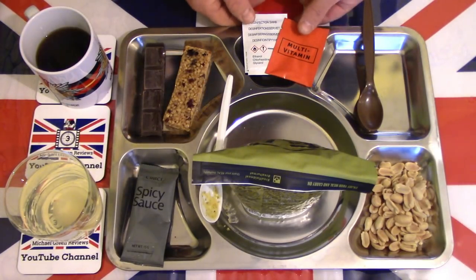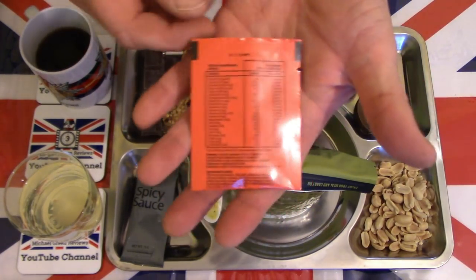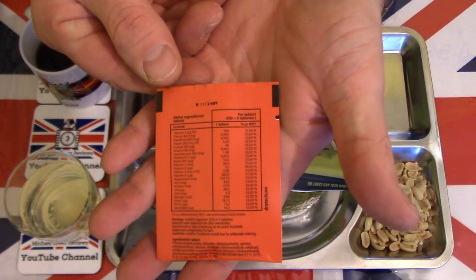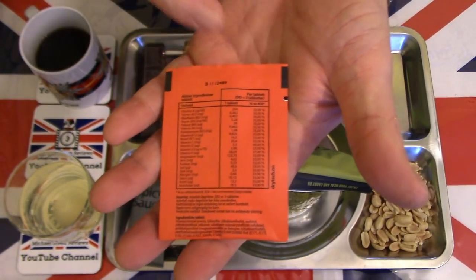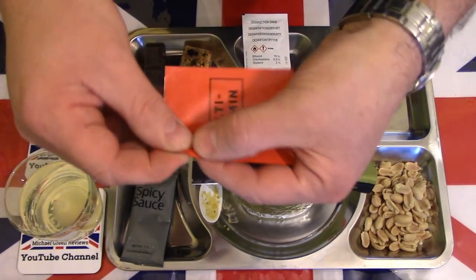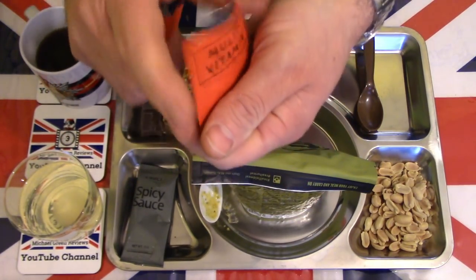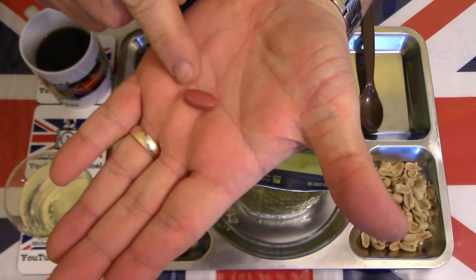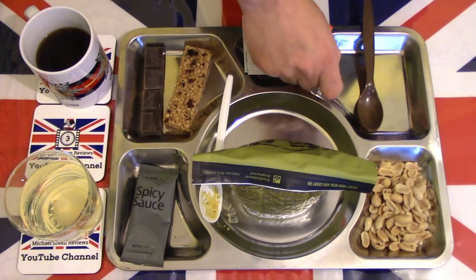We also have a multivitamin, and there's a very impressive list of vitamins on there. I'll let you pause that if you want to and just see what there is. But it does say daily dosage 3 pills, so one per meal. Let's have a look at that. Just a very simple pill tablet. That's to one side.